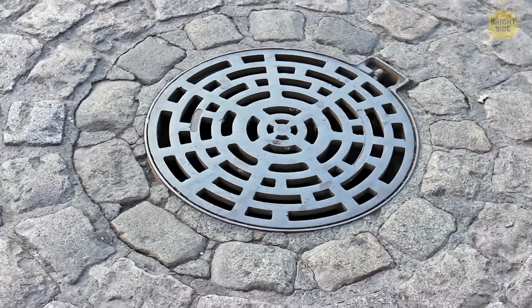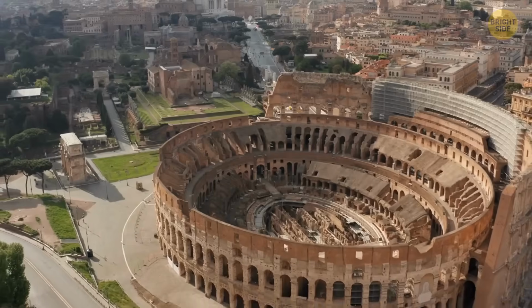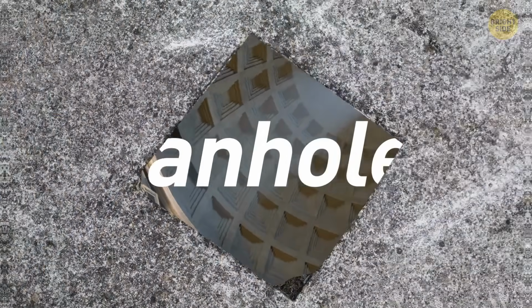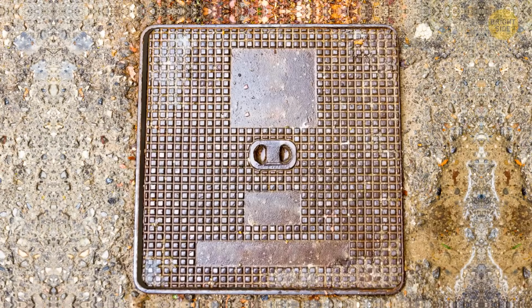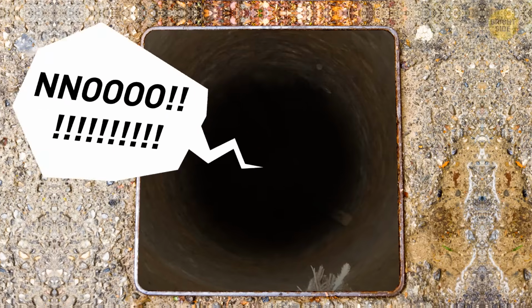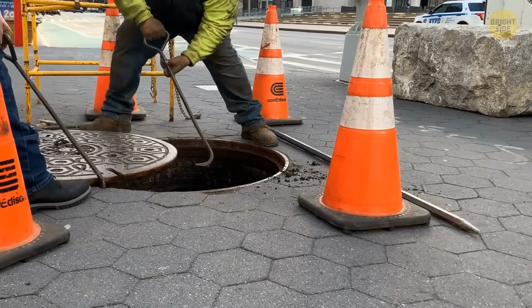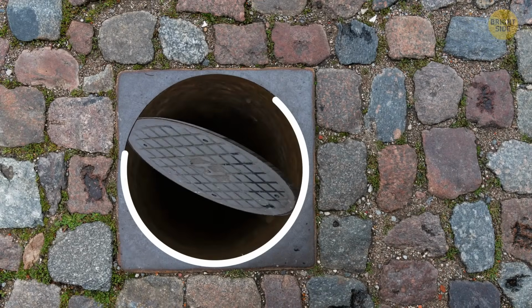Those maintenance covers in the street are around for safety reasons. In past civilizations, like ancient Rome, manholes, that's what they were called back then, were square-shaped slabs of stone. Unfortunately, these were prone to accidents. If they weren't placed properly, a square cover could slip through the square hole diagonally. Ow! Placing a round cover eliminated this problem. A circle cover won't slip inside because there are no angles.